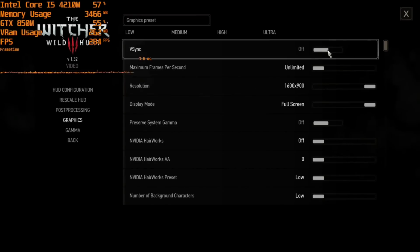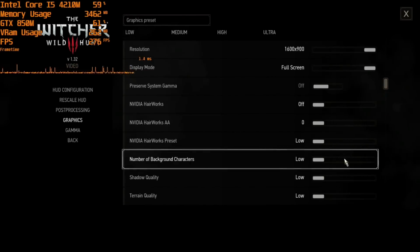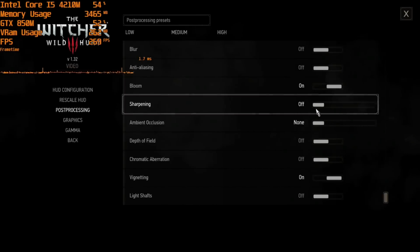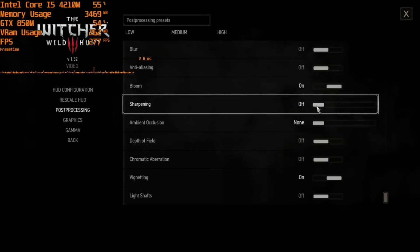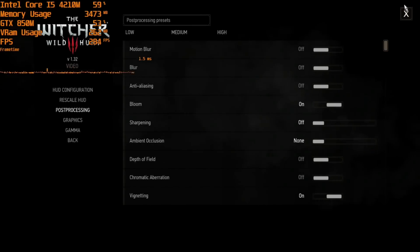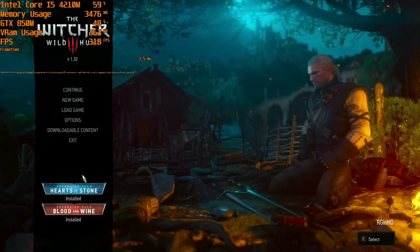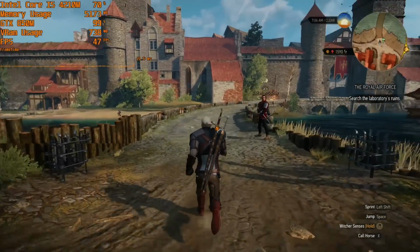So we're going to dive into The Witcher 3 now. As usual, the deceiving graphical menu is up first. I say deceiving because here we're seeing over 300 FPS, but as soon as we jump into the game after setting the graphical and post-processing settings too low, then the frame rate is of course going to drop. So here we are just outside Novigrad here. As you can see, things are remaining fairly stable.